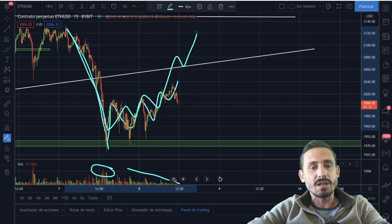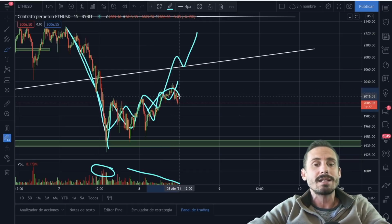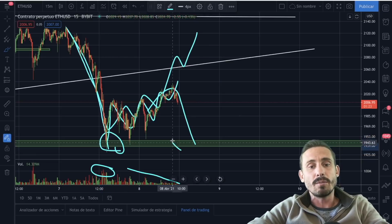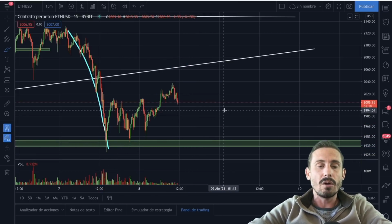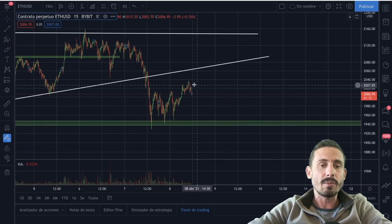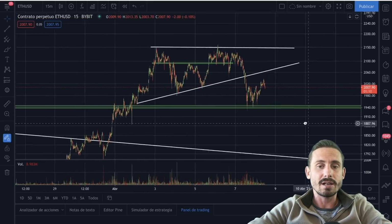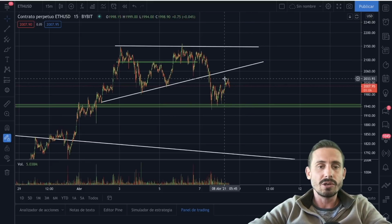But if the volume continues to go down while we're continuing up, the most likely scenario is that we are going to come right back down and retest here and do a double bottom, if we do not break this support level, guys. So in my opinion, the most likely scenario is that we are going to continue down, retest the support, and might break it, guys, because the bulls are not showing any sign of continuing to the upside.